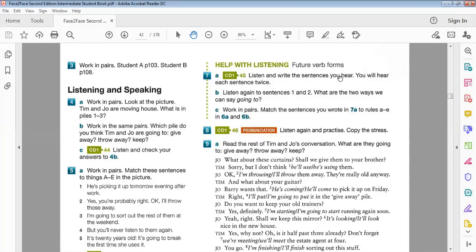Listen and write the sentences you hear. You'll hear each sentence twice. If you can write it, that will help, of course, but if you can remember it, maybe you don't need to write. So let's listen. Track 45.